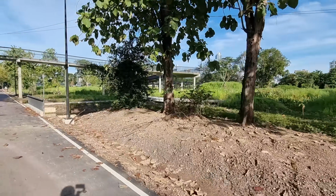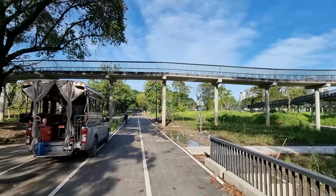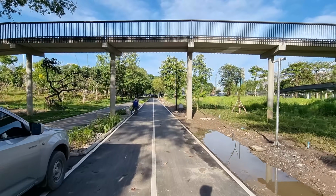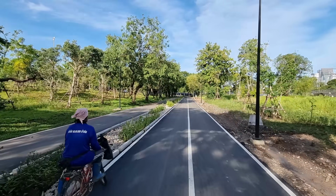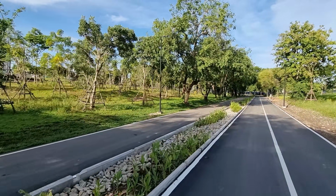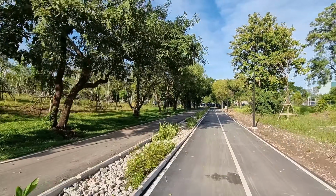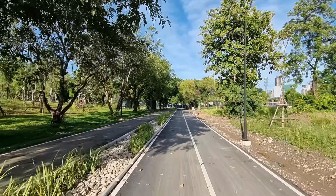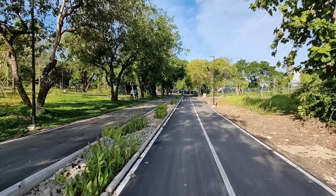So this is literally a 3-minute bike ride from my home. So yeah, if you live in the city center of Bangkok, you will have an excellent activity park. I'm very excited. You can hear it in the exciting voice that I have, right? This is as exciting as I get, guys.